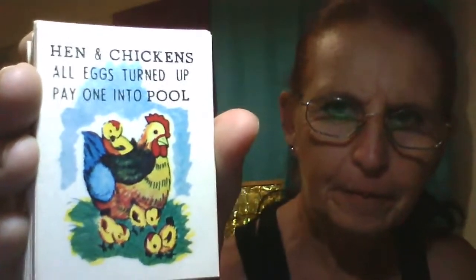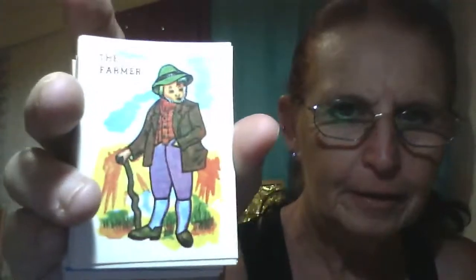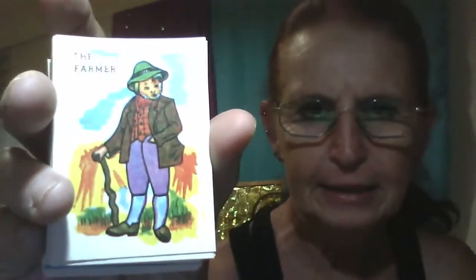Hen and chickens, all eggs turned up, pay one to Paul. Did look like the shoes were in front. Sure did. Ah, the farmer. I have to remember how to play this. It sounds like you have to leave things turned up or something. I think that's all the cards. See, egg. Oh, joker. I haven't had joker. Joker, receive two from each player.